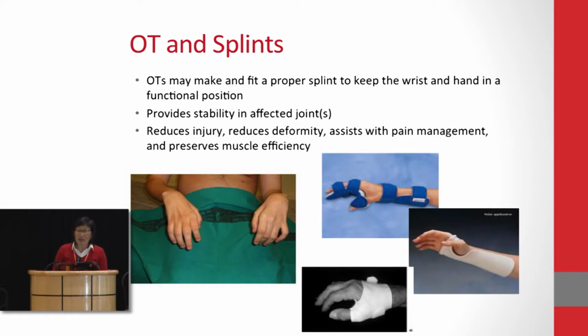Splints provide stability in joints that are affected, and again, reduce injury, reduce deformity, assist with pain management, and hope to preserve muscle efficiency. We try to keep the muscle length just right, so that you can use those muscles well. The other two pictures below the top one show different kinds of splints that can be worn during activity.